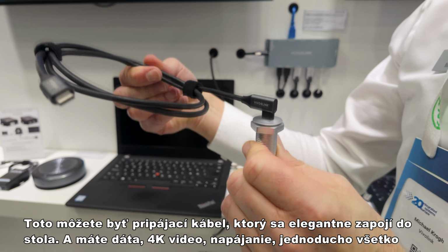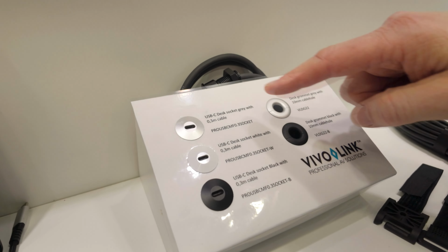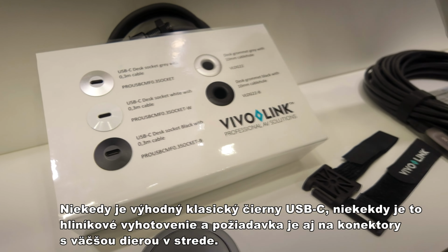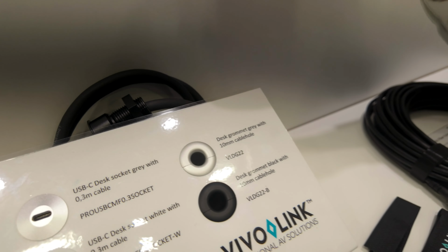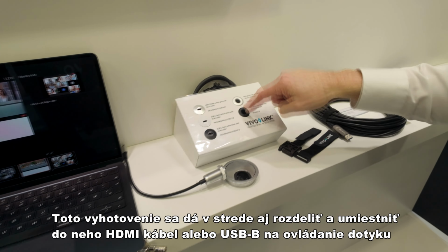We have different variants of these outlets. So this will be the USB-C. Some of the feedback we got from the market, they really like this aluminium design. And they say, can you make similar one with a hole? Because sometimes I have maybe a touch screen in the center of the table, or HDMI. So we made them now with a hole in the middle.